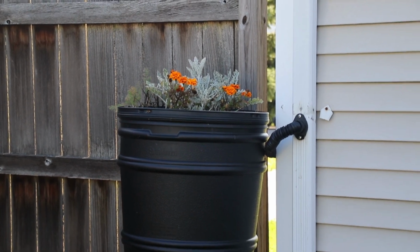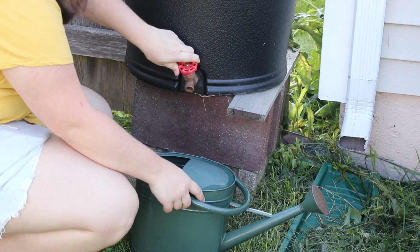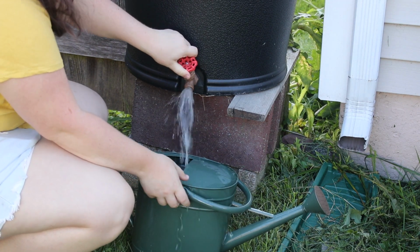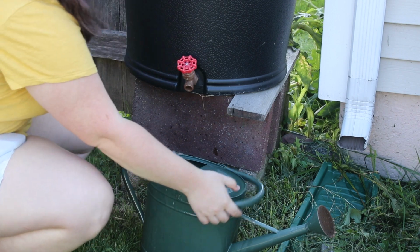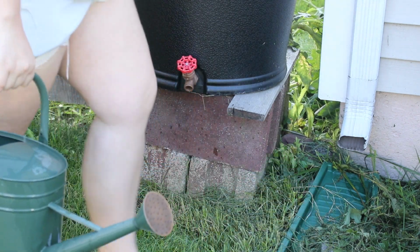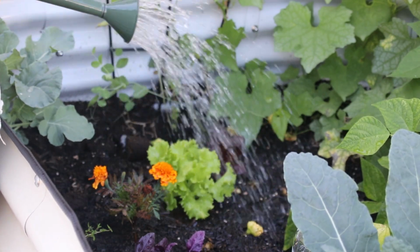Like I said before, my dream homestead is to have a huge gardening space because I want to grow so much more. My rain barrel is connected to the downspout, so it goes right from our gutter to the downspout and into the barrel. That's what I use to water my gardens. I just put a watering can underneath it, and then I can use the water on any of my gardens. My dream homestead will have some sort of irrigation system set up to auto water using rainwater.